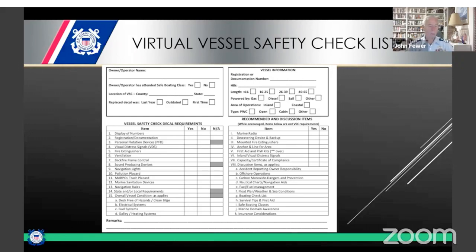In cases where all visual inspections are made, examination stickers unfortunately cannot at this time be issued by the auxiliary examiner because we did not physically inspect the boat. We're all hoping that this will change as the vaccination process rolls on.